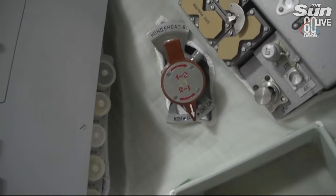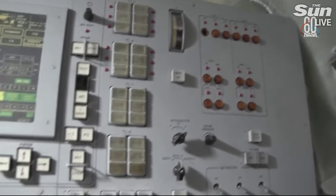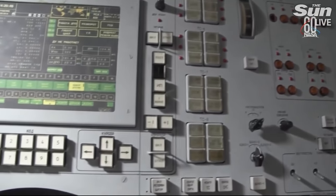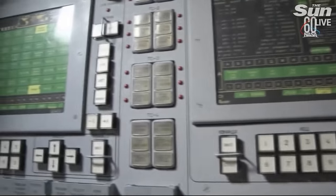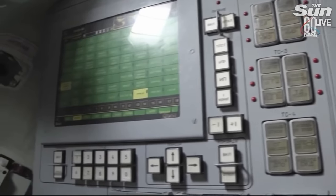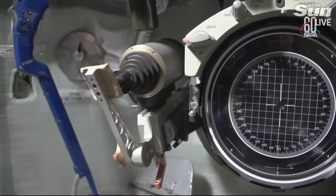There are eight hydrogen peroxide thrusters located on that module that are used to control the spacecraft's orientation or attitude during the descent until parachute deployment. And it also has guidance, navigation, and control system to maneuver the vehicle during the descent phase of the mission.